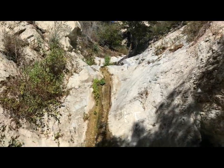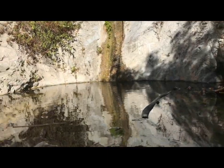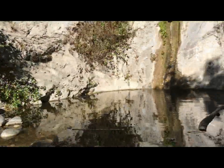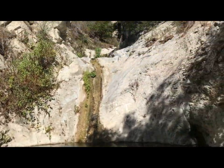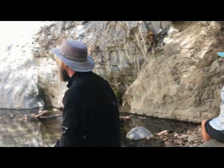Was a great hike. Right, Switzer's Falls. Getting ready to walk out. The car's about an hour away. I'm out of power, but I really appreciate you coming along. And I really appreciate Justin from Arizona and Katherine from San Diego coming along. It was a lot of fun.